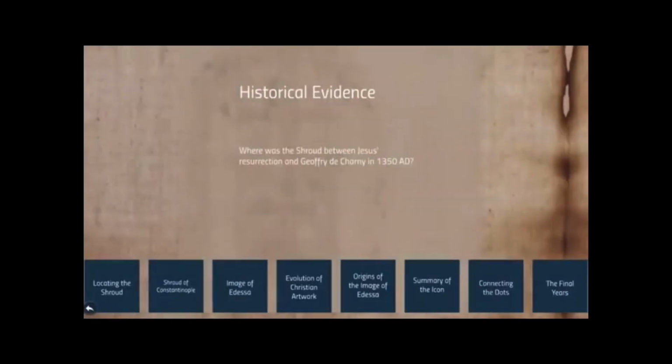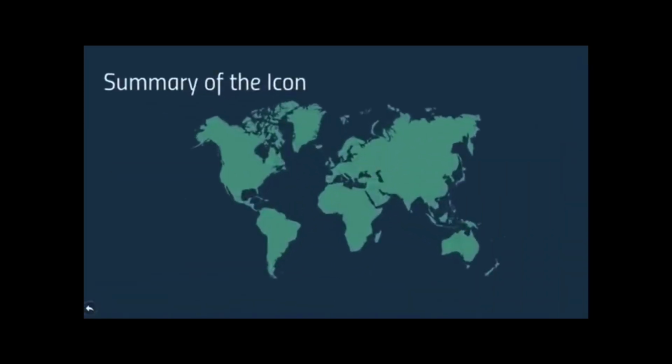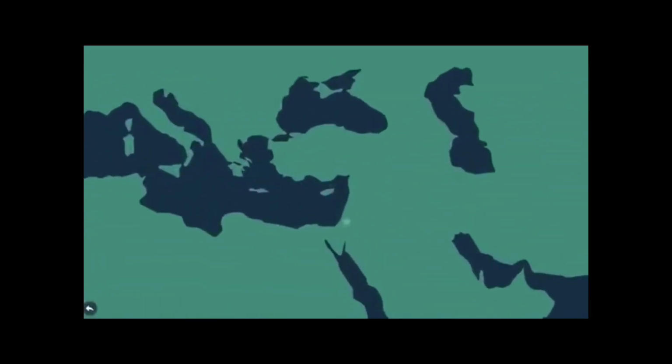Now that's a lot of history, so let's do a quick recap. So the icon starts with the disciples in Jerusalem until it's taken to Antioch in 68 AD. It's kept on site and becomes known as this very awesome icon bearing the image of Christ. In 357 AD, the Arians take control of the Antioch Cathedral and all the relics within, including the Christ icon.